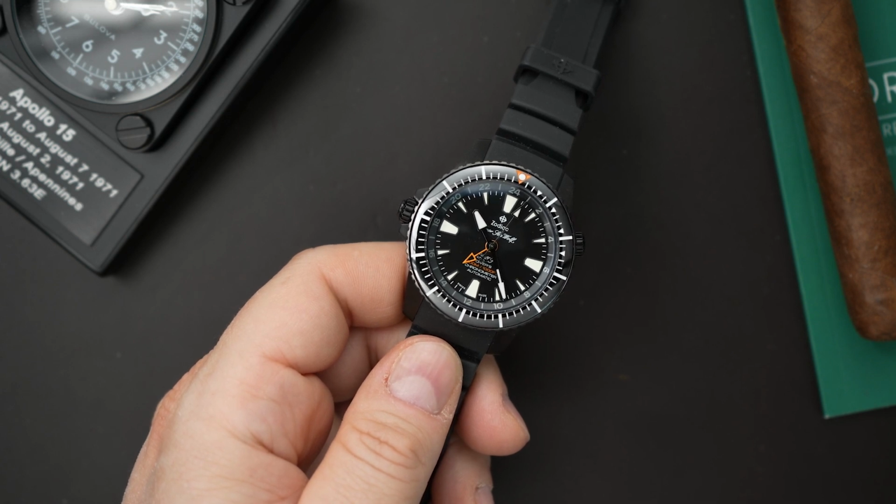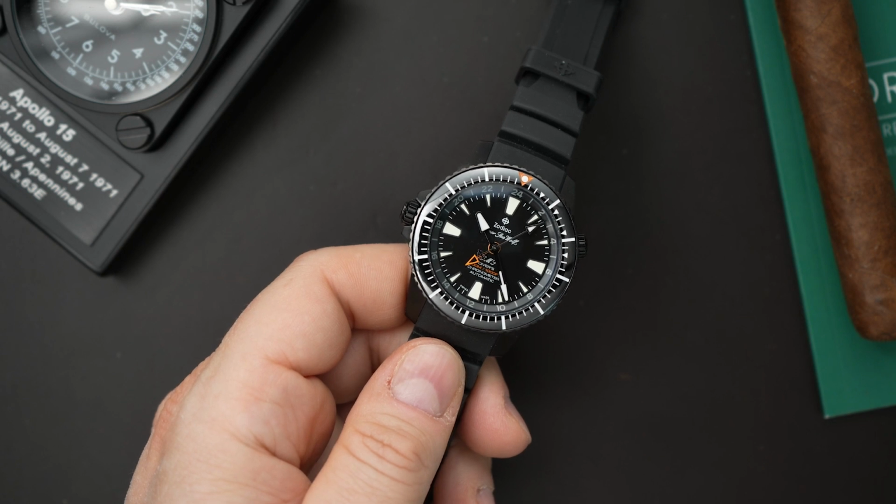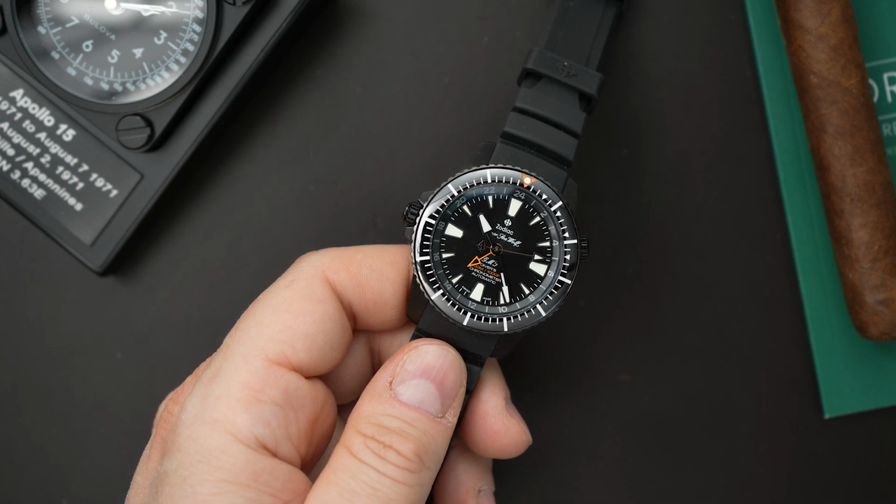Price on this is $2,295. You're getting a lot of watch for that money, and obviously I think it's really good looking as well. It's sort of a tactical watch. It does not wear large because the case is around 40 millimeters. The bezel is obviously bigger at 42 millimeters. This wears really nice, and it's a very comfortable watch.